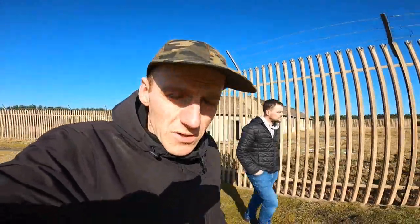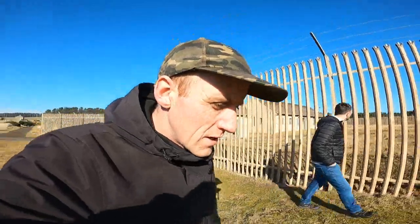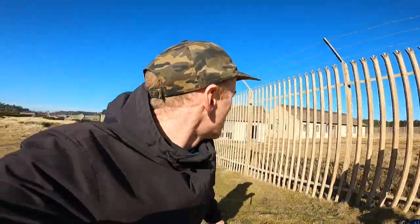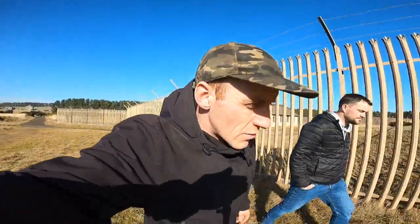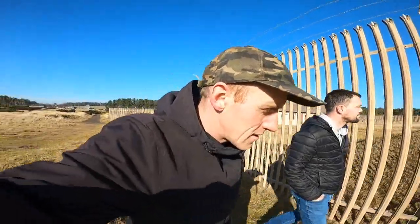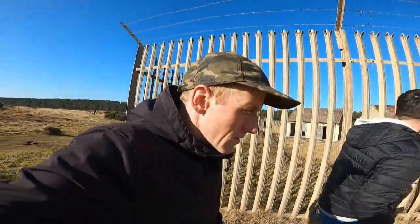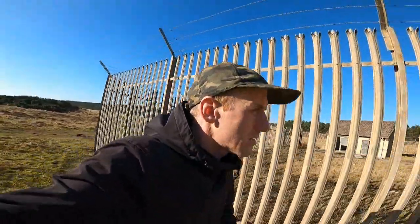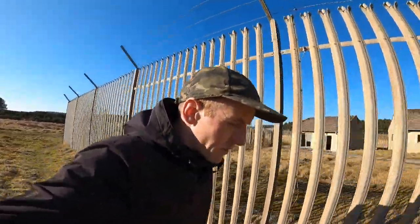A good thing with a spot like this is it's interesting to imagine how it was back in the day when it was the Americans that ran this place in the Cold War period. I think originally it was built by the RAF back in the World War II era, and then it was later taken on by the United States. I'm not sure, I think it was the Air Force, but it was definitely the United States in some way. And then they used it through the Cold War period as one of their microwave stations.